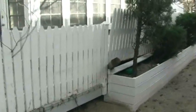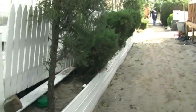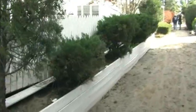Oh boy, I got a freaking pole sticking through the fence. I don't know where the hell this came from. This stuff is all warped and damaged. Okay. Through here, see what we got going on.